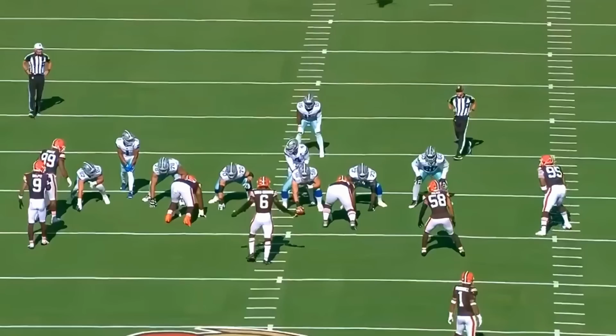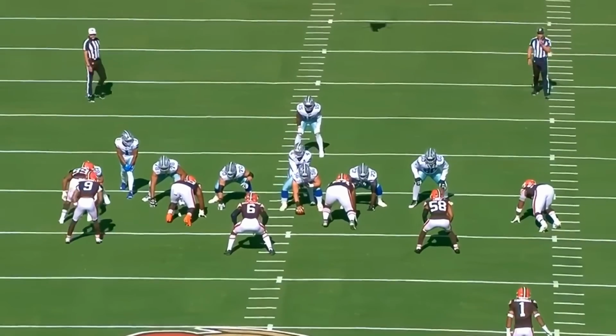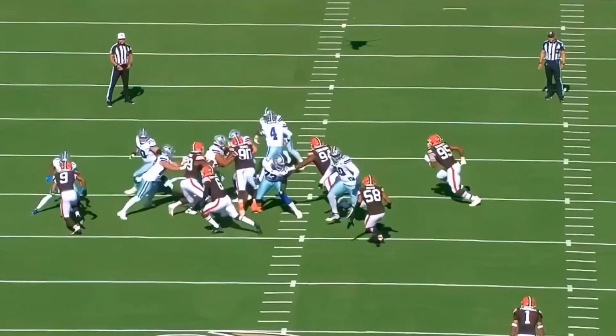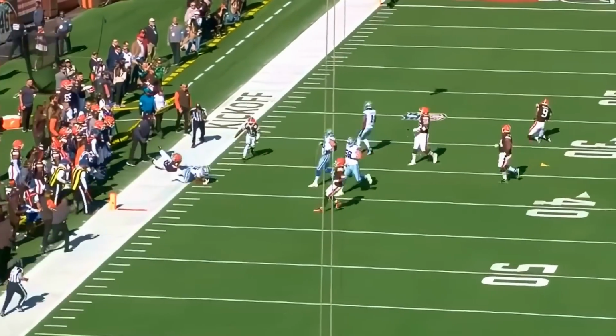Today we're going to analyze the tape of the Dallas Cowboys offensive line against the Cleveland Browns, specifically with the rookie offensive linemen in Tyler Guyton as well as Cooper Beebe. But we'll also check in on some of the other guys as well. Tyler Smith had a phenomenal game, like usual, and to me, the Dallas Cowboys offensive line is pretty much back on par with what it was 2 years ago.